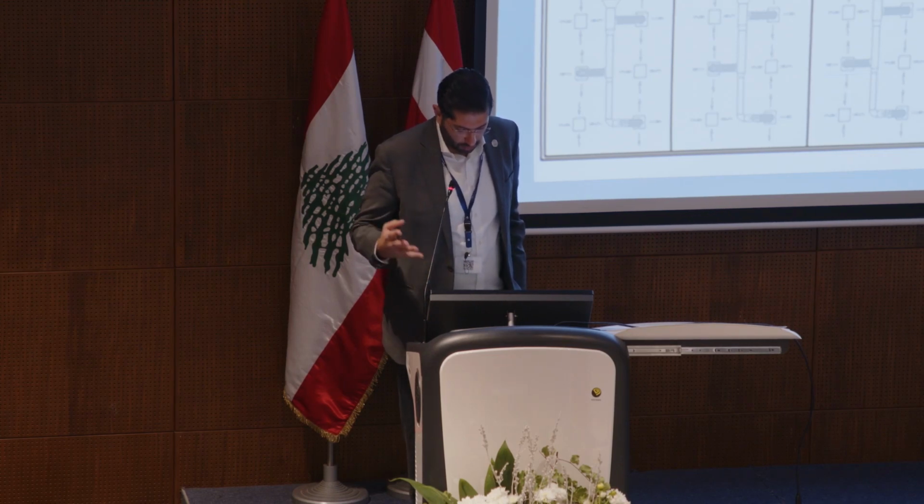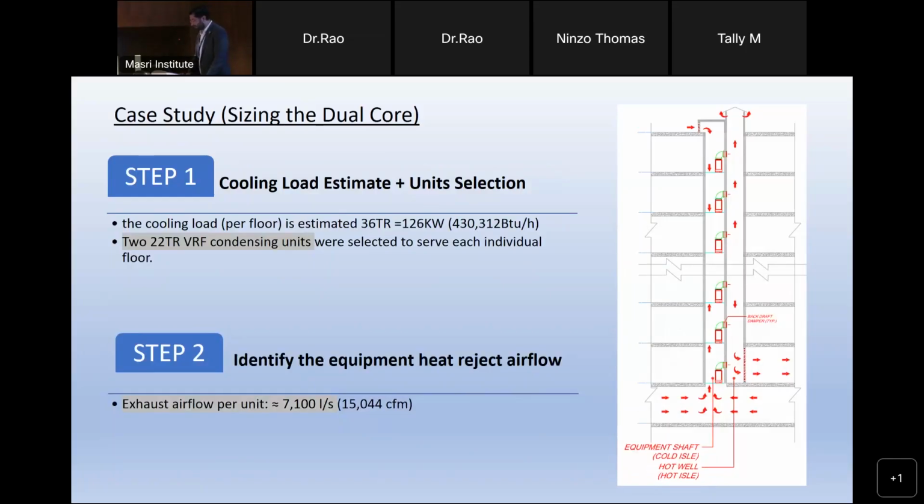We went through 4 steps in sizing the dual core. First, step 1 is to estimate the cooling load and select the condensing units. This was a VRF system. The floor is estimated to need 36 tons of refrigeration cooling.